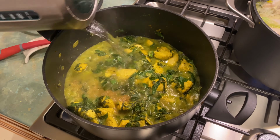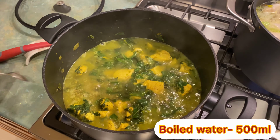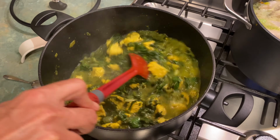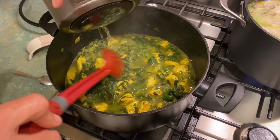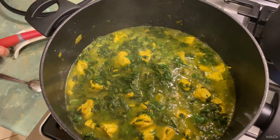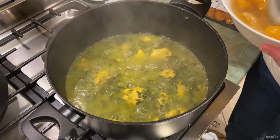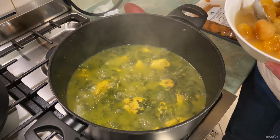When the spinach becomes nice and soft, then we grind some coriander seed, and we add 1 tablespoon of the coriander seed to give a nicer aroma and exotic taste to the mix as well. At this point, we add about half a liter of boiled water to get our meat cooked quite nicely, and our spinach becomes a bit nicer and softer as well. If you're using vegetables instead of meat, possibly you need less water and less cooking time. It usually takes around half an hour.